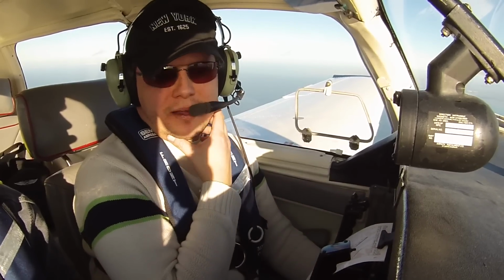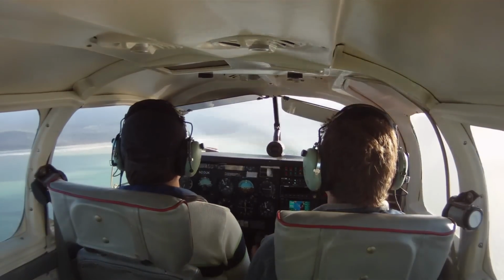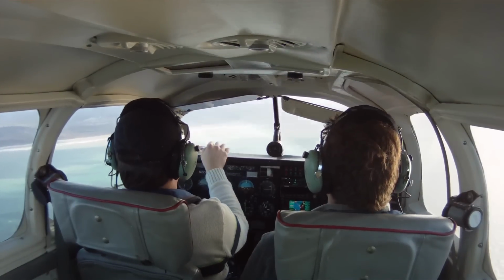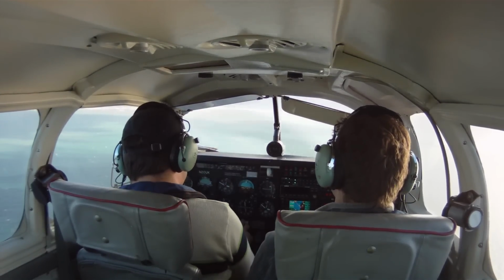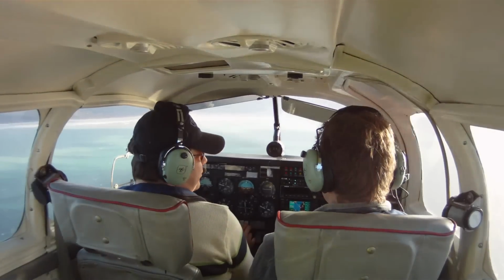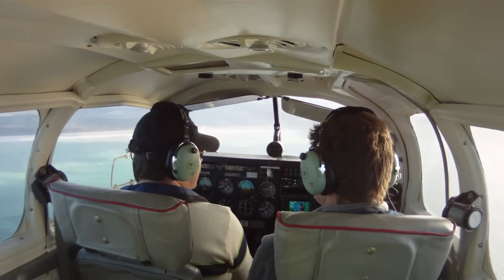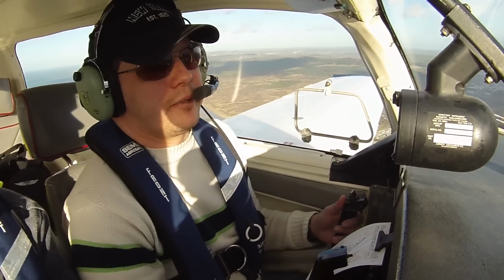I give it about 3 more miles, then we start descending. Just basically keep to the left of that channel, of that river, because the runway's on the other side. Let's put the pump on. Landing light on. Alright, let's go.